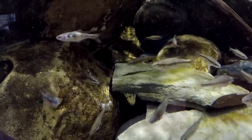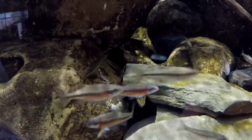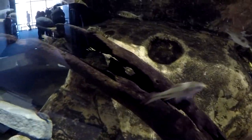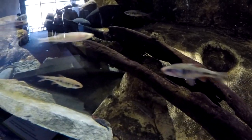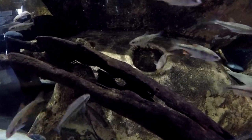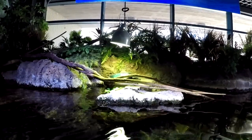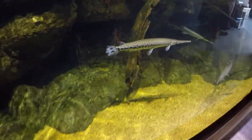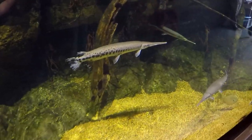Some fish here. Some bluehead chub, crescent shiners. Some darters. There's a turtle back here. These are some fish from the coastal rivers. This one, Marshall.